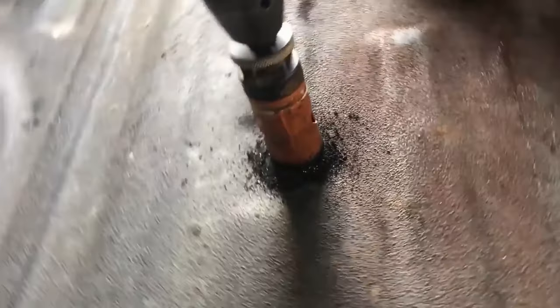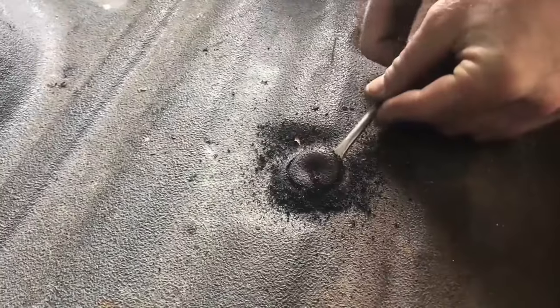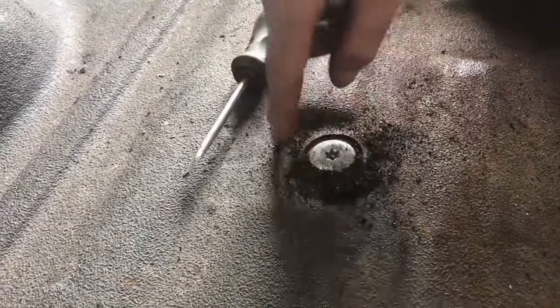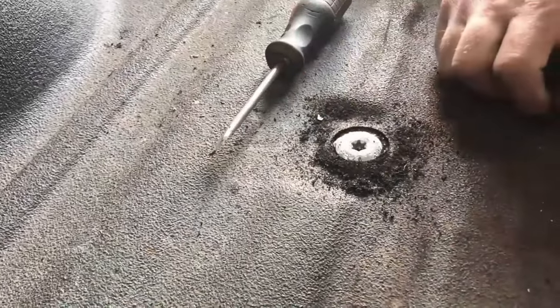I'm sure there are a lot of you guys that have bed bolts that are Line-X'd over. Take a hole saw with no pilot in it. Chances are we're going to be replacing the bed bolts. When we take the bolts out, the washer will come out and the Line-X will stay attached. And the washer will go over the Line-X and it'll be like nothing ever happened.